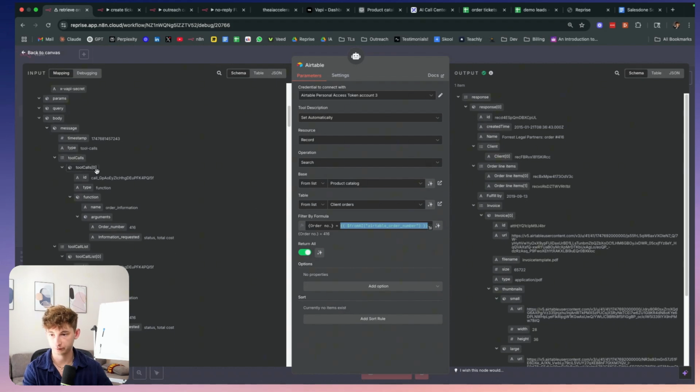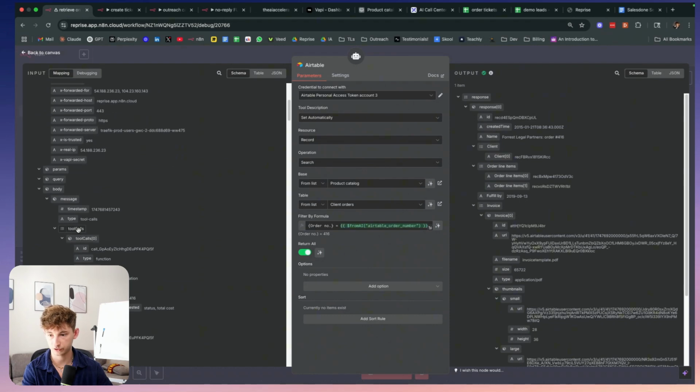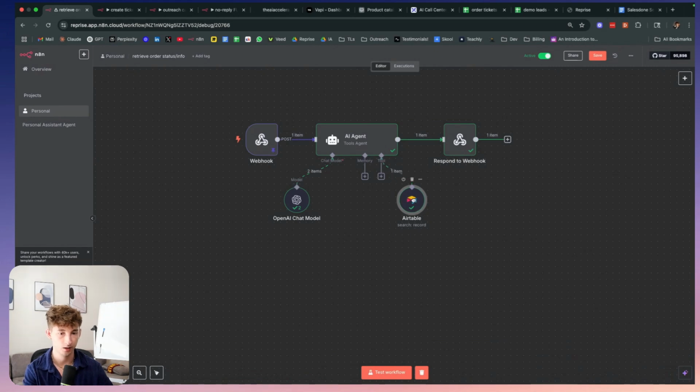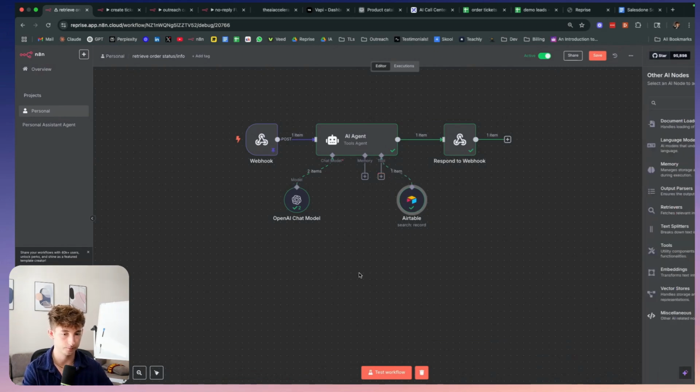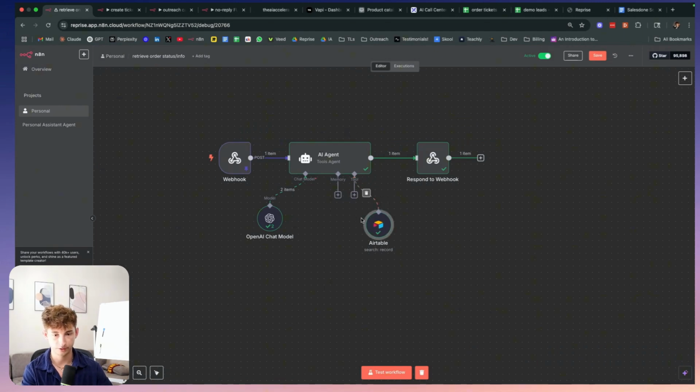So these are the different things. If we close this, we have the webhook. If we scroll down just a little bit, here's what Vapi is sending to us. It's sending us the order number and also the information requested. So the order number is 416. So we just insert that literally right here. That's all we're doing. And that's everything that's going on within Airtable. For Google Sheets, it'll be a little bit different where you just want to search through the rows and everything. It's just a little bit different setup than Airtable.